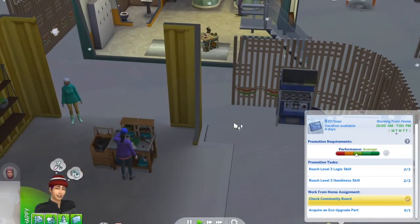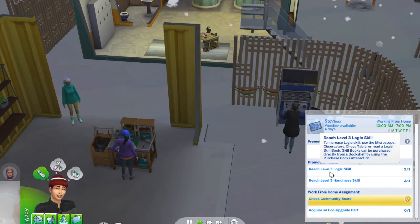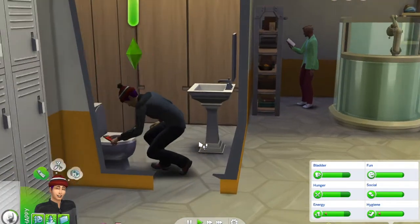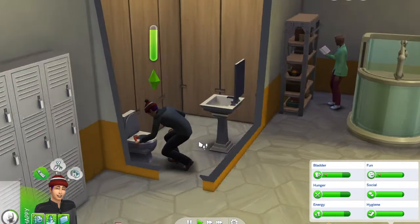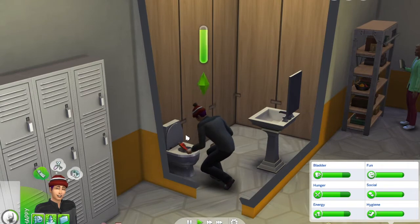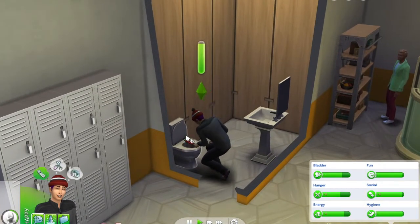In the meantime, it looks like we need to improve both of our logic skill and our handiness skill in order to receive a promotion this week. So you guys, we actually have Emerson upgrading the toilet here at our maker's space just to get his handiness up a little bit, which is a good thing to do. I feel like he'd be into helping the community by donating his handiness skills to a community center.